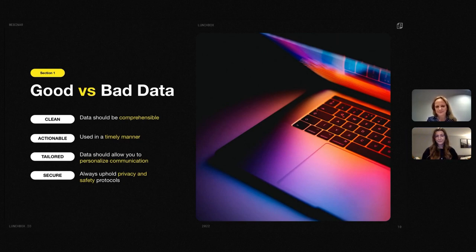So now that you have a good understanding of what good data can look like, Kelly, I would love to hear and understand a little bit more of how restaurants can even understand how to get this data and what to do with it.